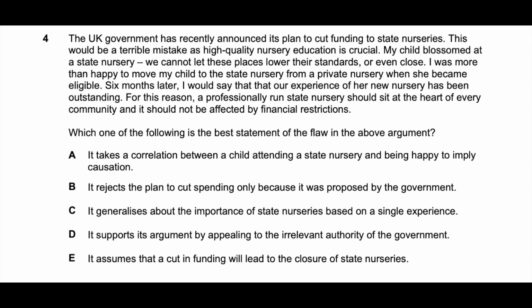The answer is C, because the author uses their experience as the main reason behind their argument. 6 months later, I would say that our experience of her new nursery has been outstanding. Therefore, the statement that best assesses the flaw in this argument is C. It generalizes about the importance of state nurseries based on a single experience.